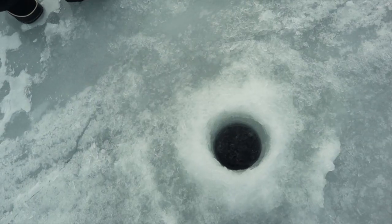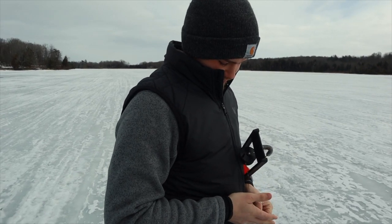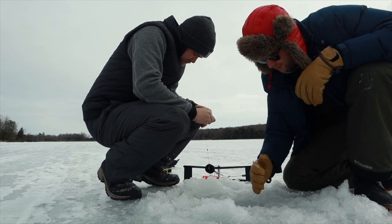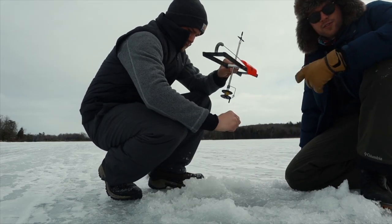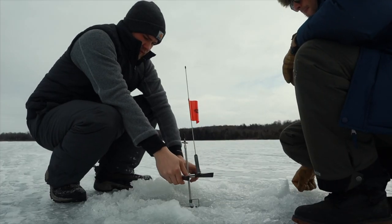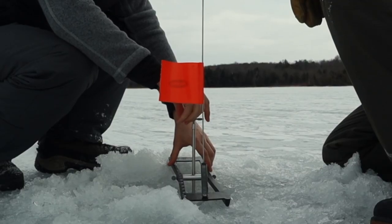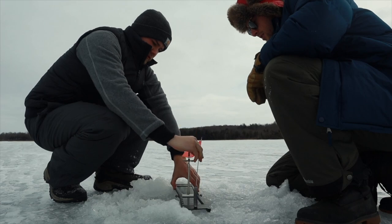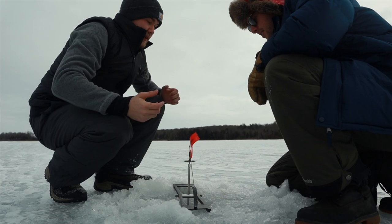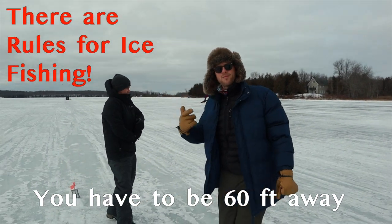Oh, that's a hole. How many fish have you caught in this thing, Jon? Zero. Oh. So this flag is supposed to go up if a fish bites. So now, whatever the reel turns, this guy spins. Oh, interesting. So when it turns, it tips up. It's 60 feet away from our tent so that we can run back here when the flag goes up and get our fish.